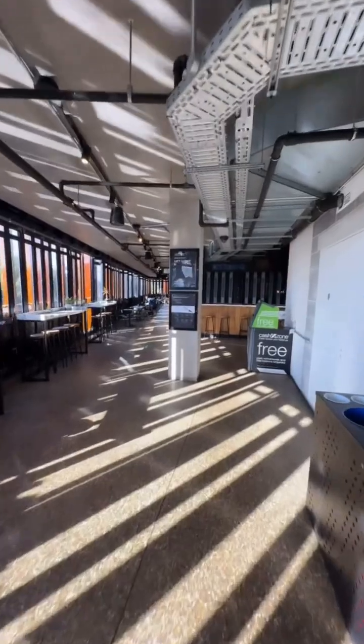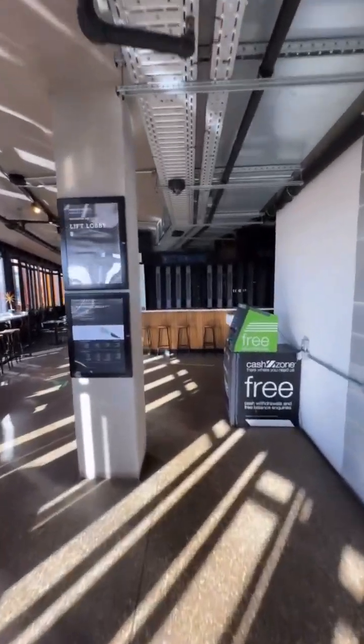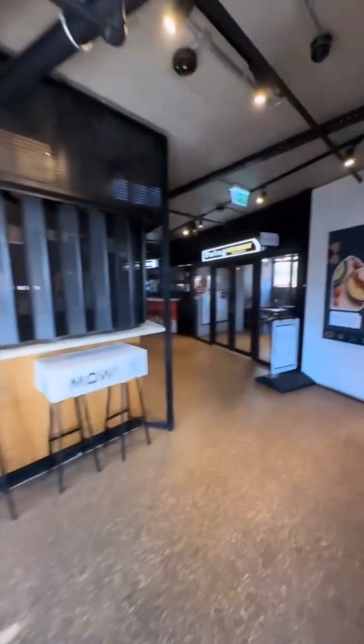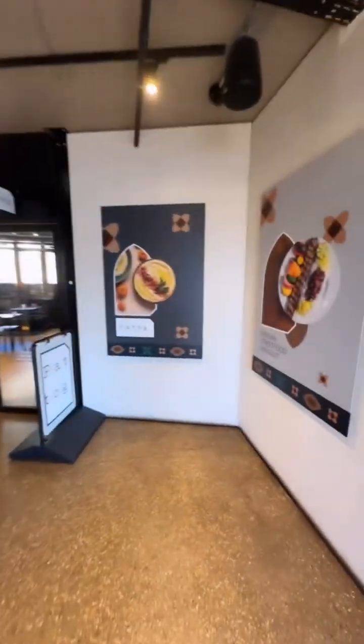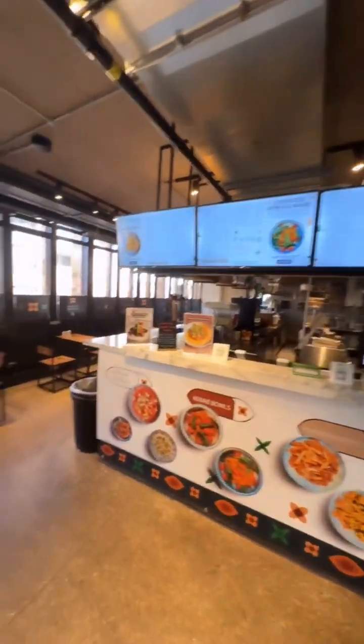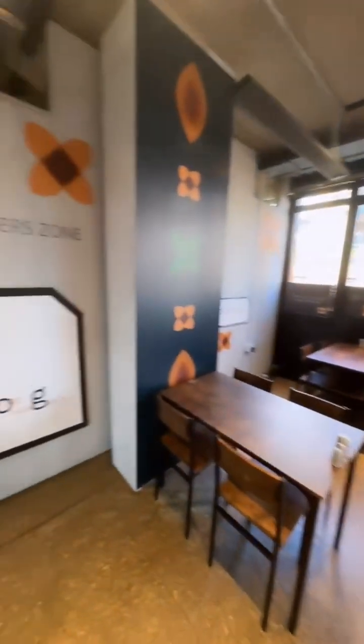So as you come up the stairs and the lift, this is a food court in Hawley Wharf, and we're here, Patog, the Persian hangout. So let's go inside and check it out. So we've got a very casual seating setup over here. There's our main counter. This is our dining area over here.